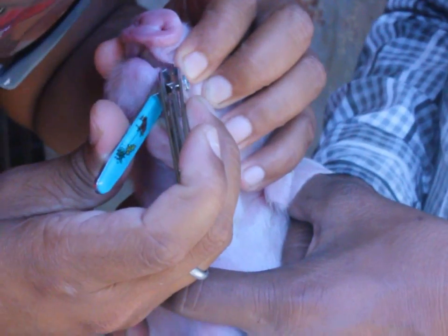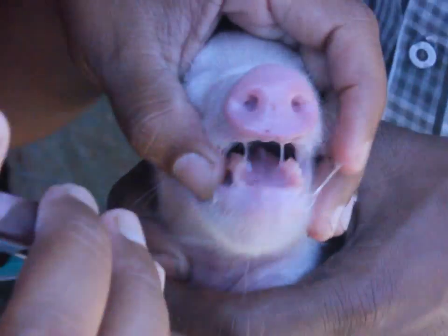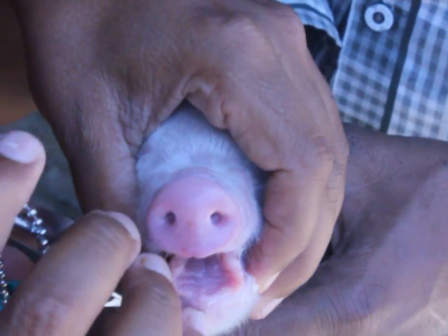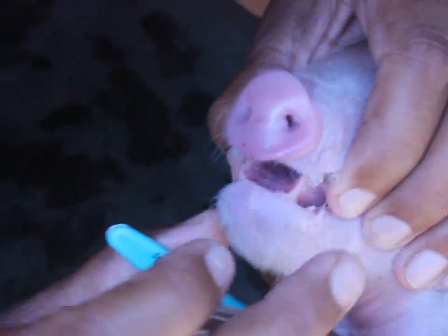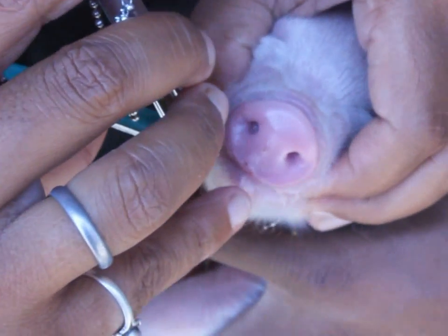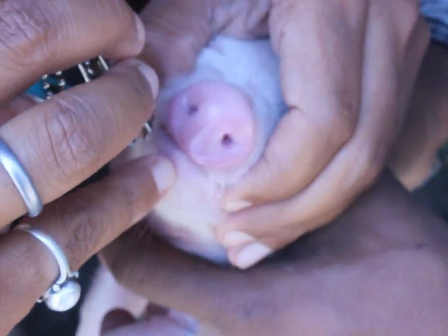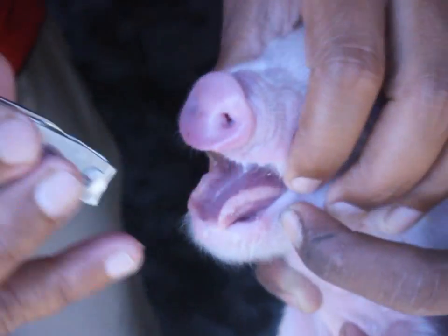Because why they are thinking so is that if the mother hears the baby's voice going to okay. Some of them are very noisy, as you can see about him. The last one was not as noisy. Pull back. Clip.